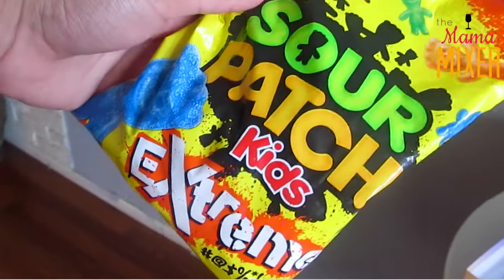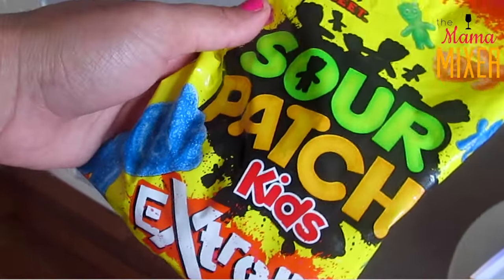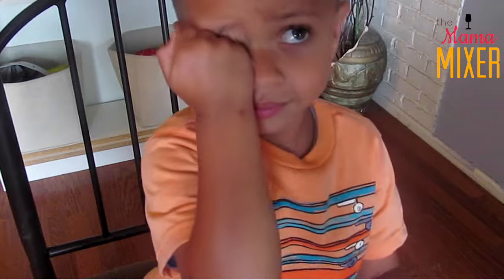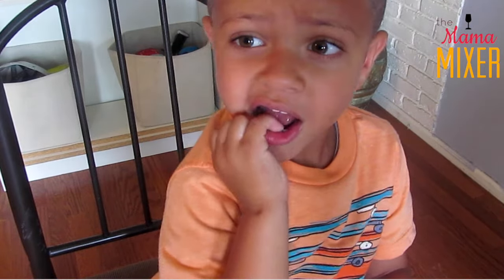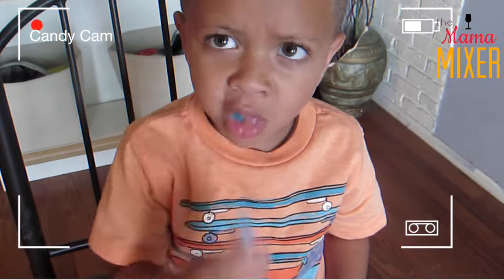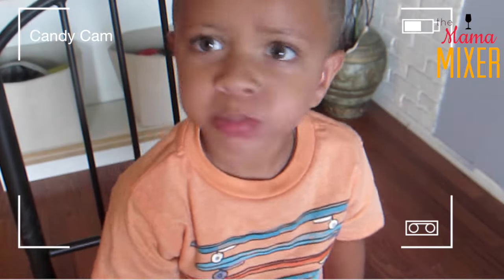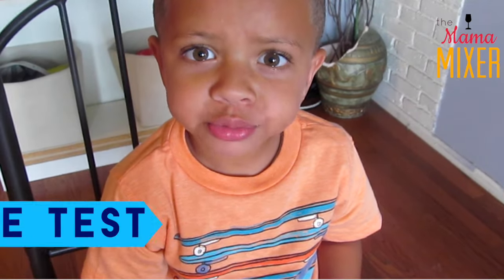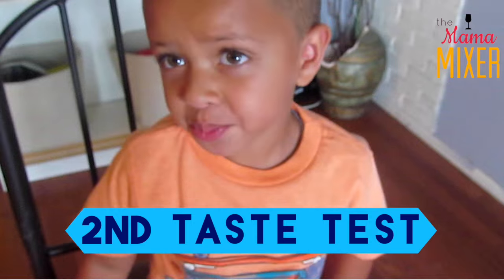Trying the really, really sour rangers. Sour rangers? That's what they call it, no, no, sour rangers. They're called Sour Patch Kids, Extreme Sour Patch Kids. Oh, blue, it's your favorite color. Ready? What do you think? It's pretty good.